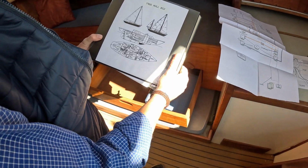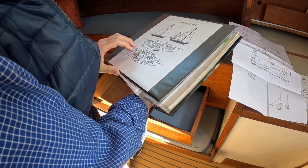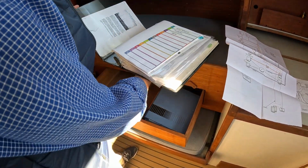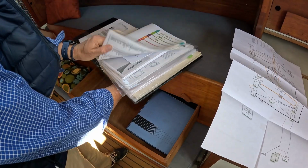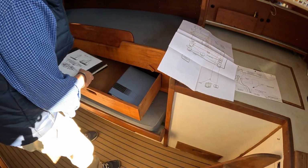Look at this, a whole binder, everything there. Oh, look, they made one with the mizzen. Yeah, they did. They made a yawl version of this. But this is that. Everything you would need to know about this boat. Again, that's just so nice to have to refer to.